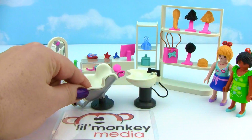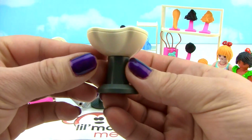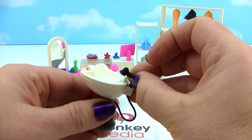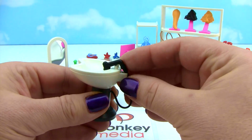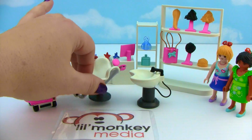Next we have our styling chair and our wash basin. So our wash basin is super cute. It has a little rubbery type faucet here. It's like a hand sprayer. So that can pop off, and the figurine can actually hold that to look like she's washing somebody's hair. And that just snaps into a clip around back. And then we have our salon chair.